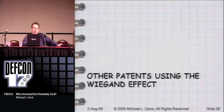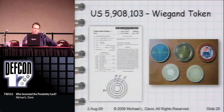I told you I'm in the IP space, and as part of the research I'm doing, there's thousands of patents all referencing Wiegand, and the applications are all over the place, and they're still being filed. So let's take a look at some of them.